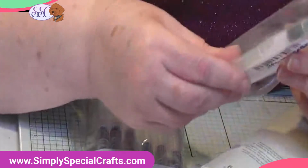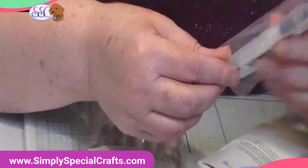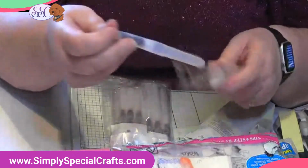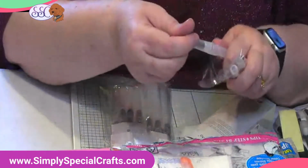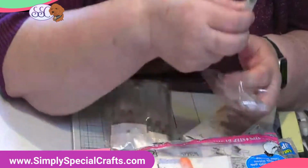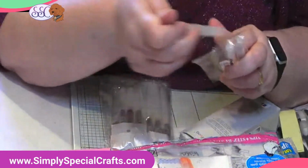Now, this set I think is a little better. This one has small, medium, and large tips on it. Let me show you what I'm not sure I understand. Well, that's fine, Siri. Go away. There's the large. And you can see that comes to a nice point. I used one of these last night. It actually retained its point well as I was using it.